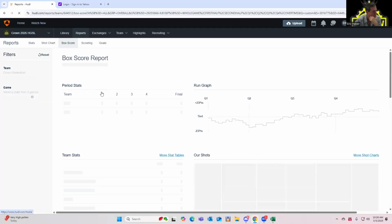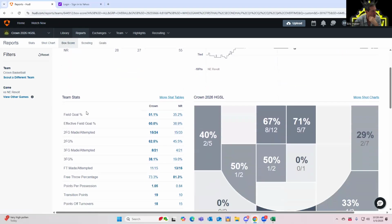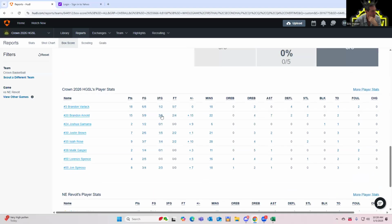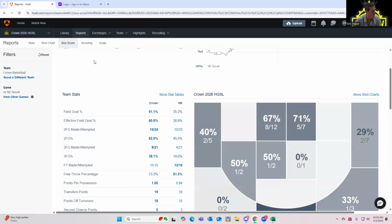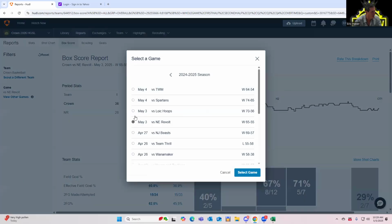Okay. So overall, I thought this game was kind of okay, but definitely great, great emergence out of Brandon V. Now, I should say, this Brandon Arnold, 3 for 5 from three, again, just operating at a completely different level than he had been for 2 years in a row. Justin Isaiah struggled a little bit from three and Spins was 2 for 3 from three. We're going to get back to him in a minute. All right, moving on. Second game against Loic Hoops.